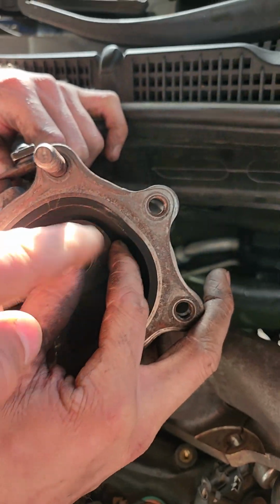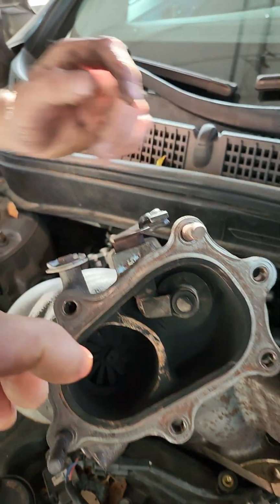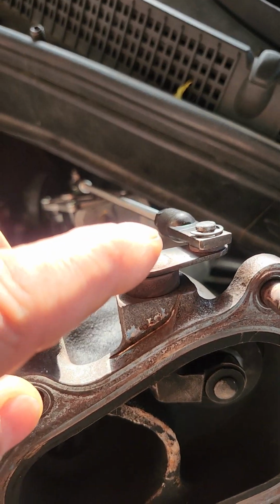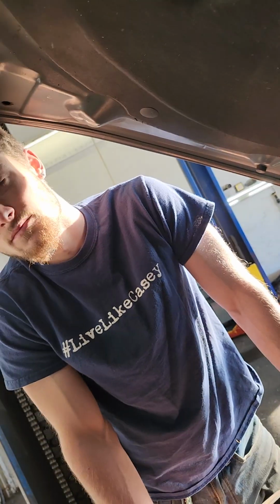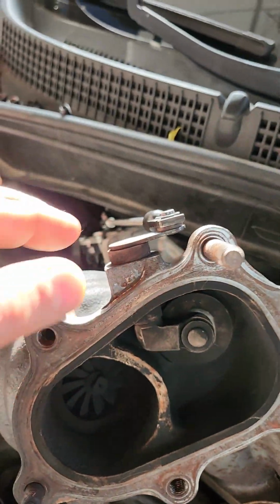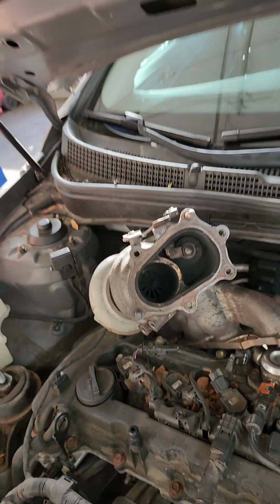So this is so worn inside the wastegate housing and the bushing inside of here that I see a lot of people out there saying, "Oh, just adjust this." There's no adjustment. If this is worn out, you're just wasting your time by adjusting this. You're going to be in there every week trying to adjust it to make boost. If it's slightly worn, you can make up for it with a little bit of adjustment. If it's completely trashed like this, not going to happen.